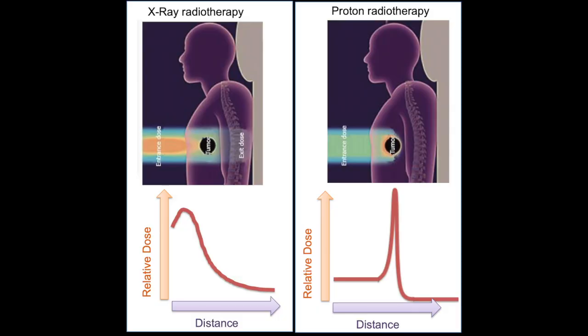You would tune the energy of the proton beam. So you select the energy required to actually stop in the tumour. By having a higher energy, you can go further in the patient, a lower energy, more shallow. So you tune the energy depending on where the tumour is. Beyond where the proton deposits its dose, there is zero dose. So if the heart was there or another organ, you can make sure it doesn't get any radiation. That's the potential of protons.